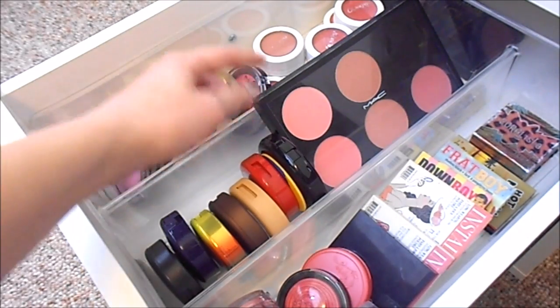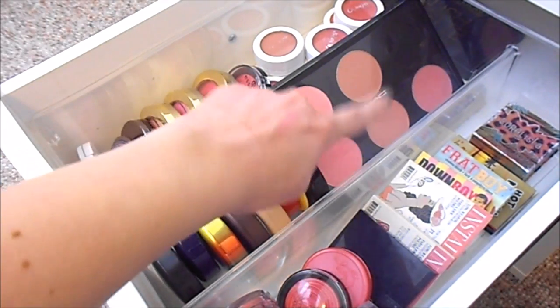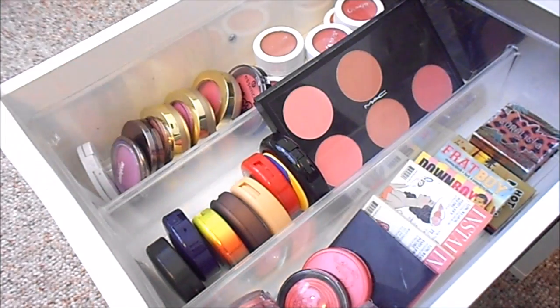And here I have my MAC blush palette. I have 4 permanent shades, 2 limited edition shades that came in just the standard black packaging. Definitely love all my MAC blushes. I think they are incredible.